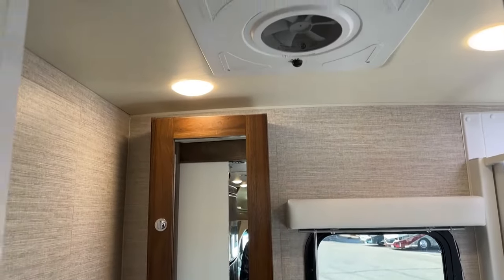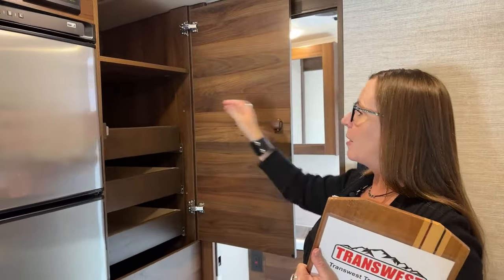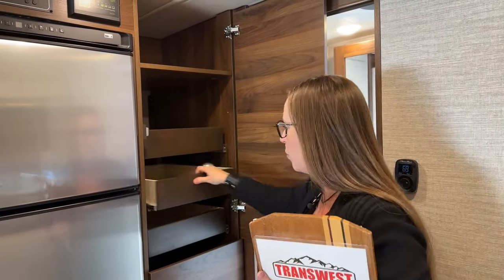And if you're looking for some privacy, very easy open and close pocket door. Now, just to the left of this pocket door, we have some great storage. For those of you that have been out in the world camping, you know how nice it is to be able to get all the way to the back of your cabinet. So this is just a great feature that you have through Winnebago.